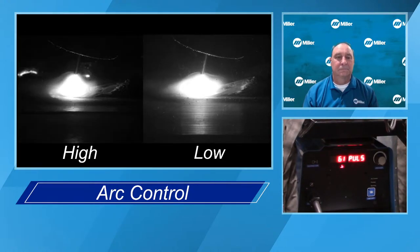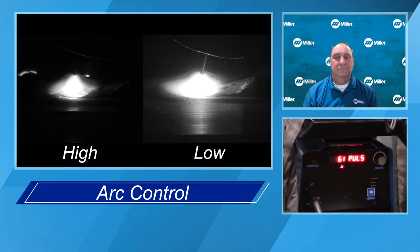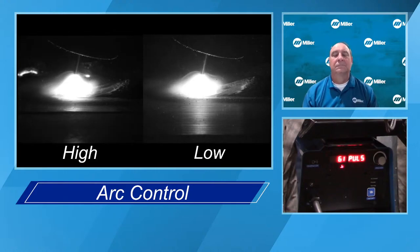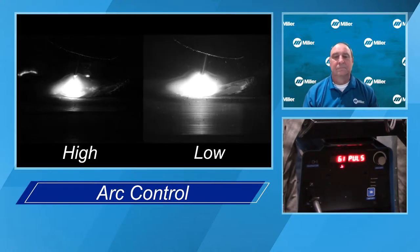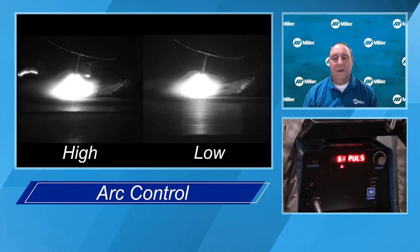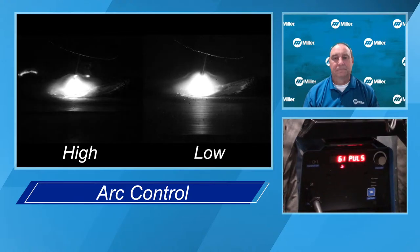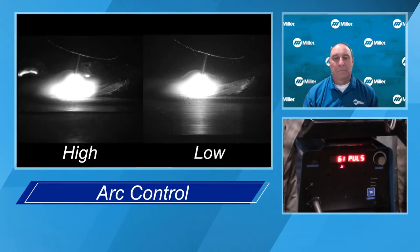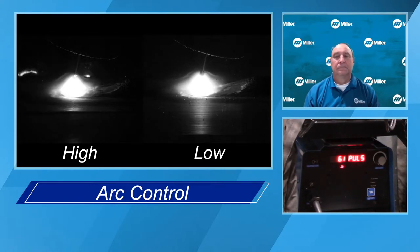The arc we're seeing in the low-side video was run at an arc control setting of about 10, and you'll see that arc spends a lot more time wider. It doesn't constrict as much. But what's actually happening in this machine is we're shifting those variables that I just talked to you about: the peak amps, the background amps, the pulse widths, and the frequencies.